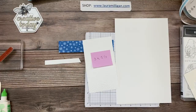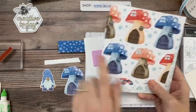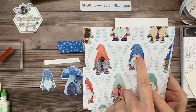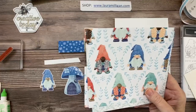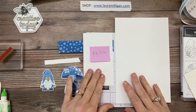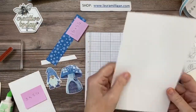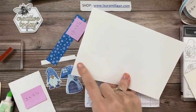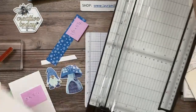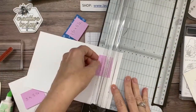And then I have die cut from the designer paper a mushroom. And then this little guy, and look how cute this guy is, he has super long eyelashes, and they're so detailed. They didn't miss a thing when they were designing these cute guys. So this card, I'm going to start with just a 5 1/2 by 8 1/2 card base. And I'm going to take my paper trimmer again and just cut 1 inch from the front flap.